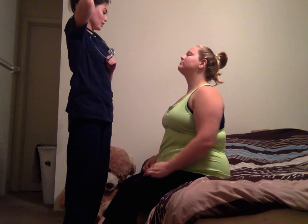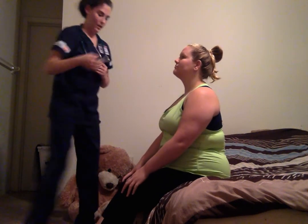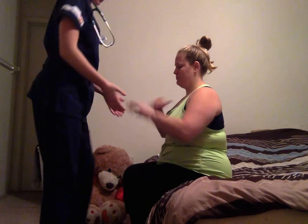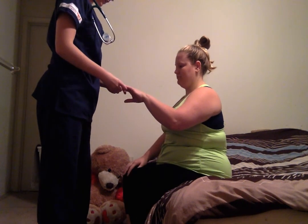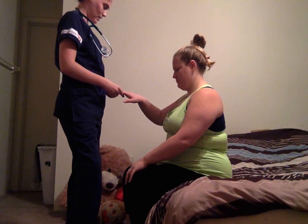And I'm going to look at her jugular distension. I don't see any jugular distension as she sits up. And I'm going to look at her nails now. And I don't see any clubbing. And her capillary refill is less than 3 seconds.